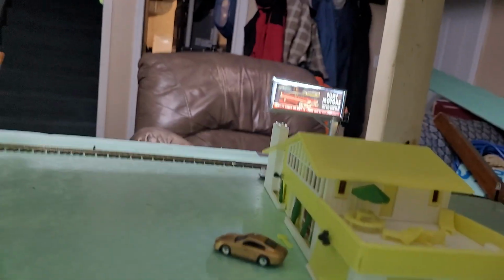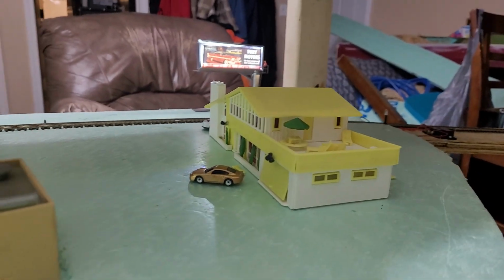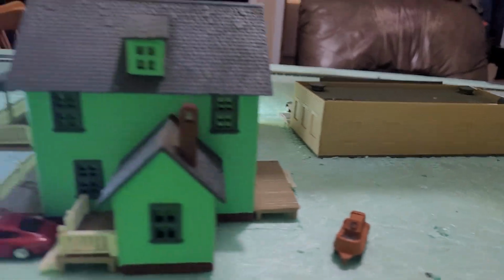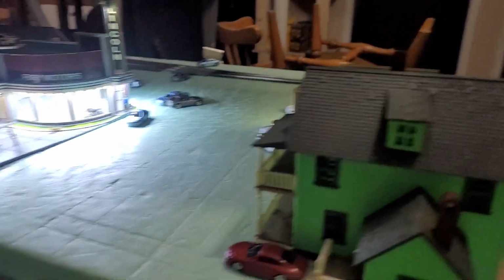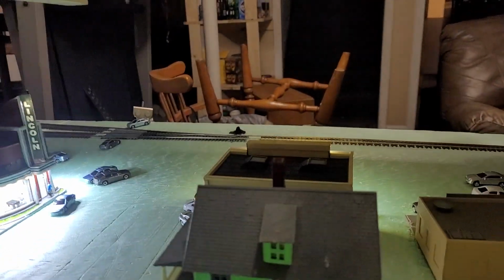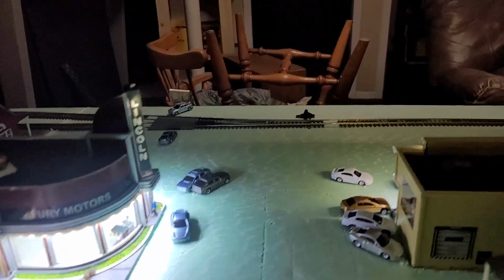Now I decided to put that yellow house there because I don't know where else really to put it, but yeah. So, we got some really good progress going on in the city. Probably by next time you'll see this layout, there might be some grass down, and maybe the road paint, and some of the crossing stuff.